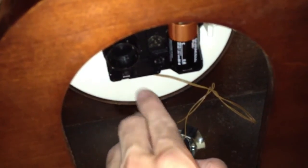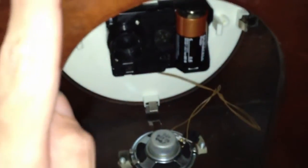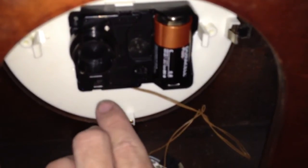Now there's two switches on this clock. You can have it chiming all day, which is the top switch there where I've got my finger on, or by changing the setting, you can have it PM, AM, or all day. Or you can change the chime with the switch further down, which is there. And I can't really zoom in to let you see that any better.